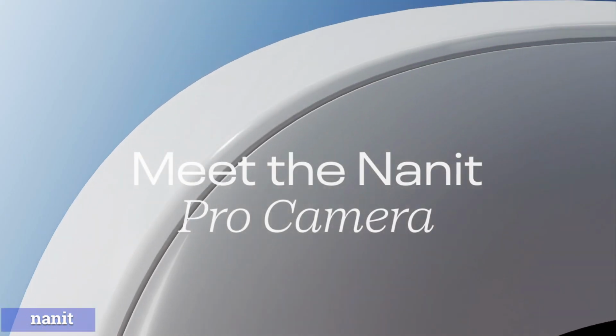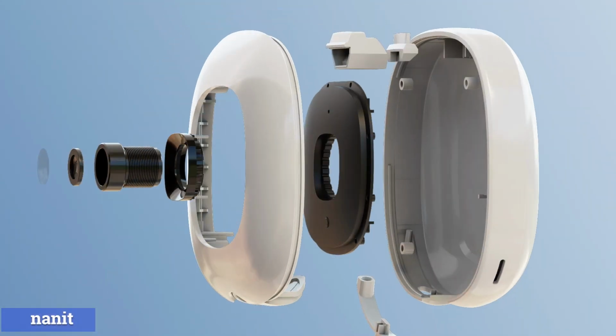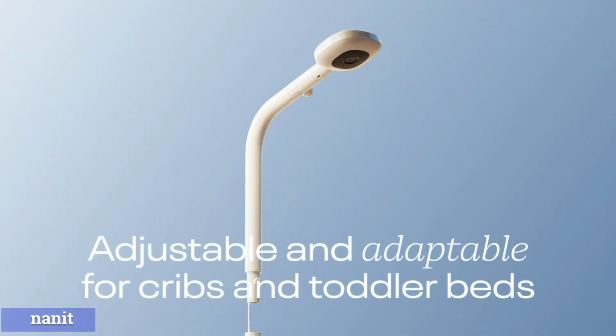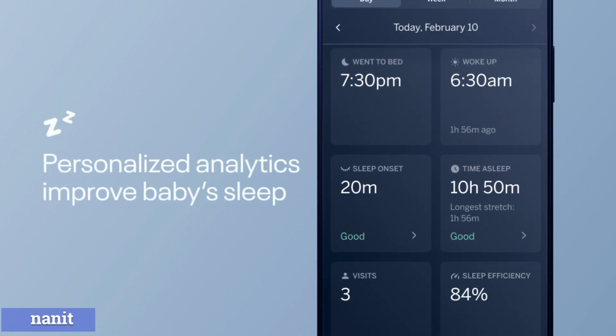Lucky number 7 is the Nanit Plus Smart Baby Monitor. This isn't your average baby monitor, it goes above and beyond by tracking your baby's breathing and movements. With features like these, parents can rest easy knowing their little one is safe and sound.